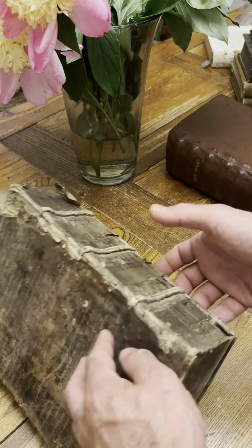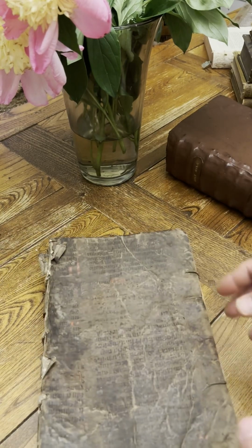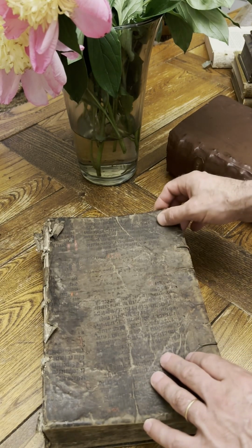So we'll do that. We'll get back to the original text block, and we'll have the separate manuscripts as artifacts in their own right.